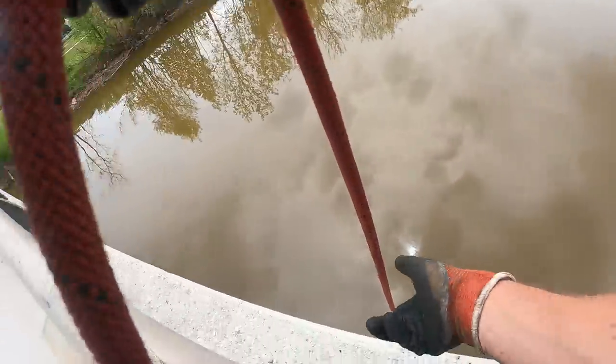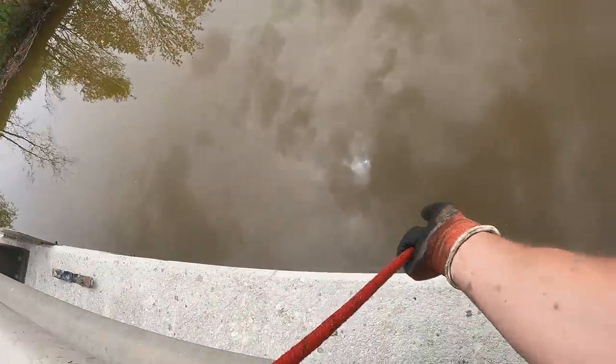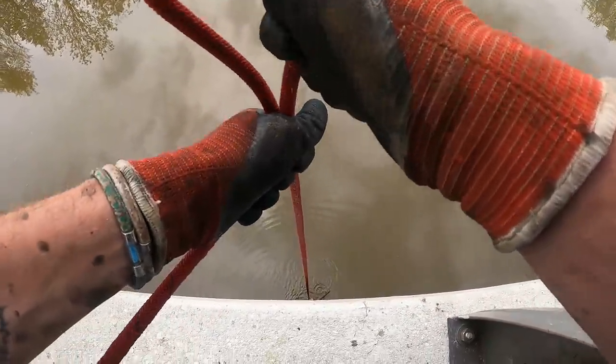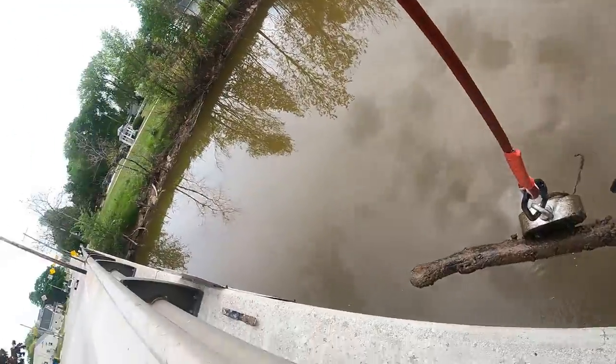Oh, I think we're dragging something here. Oh yeah, we're dragging something, like a fire-breathing dragon. What is this one? We definitely have something on here, guys. Oh. Oh my God. Oh my, excuse my language, dude.